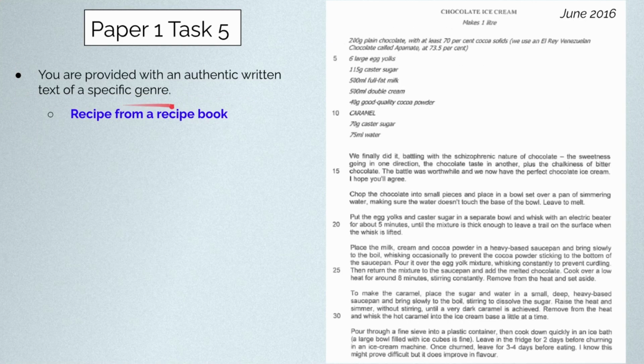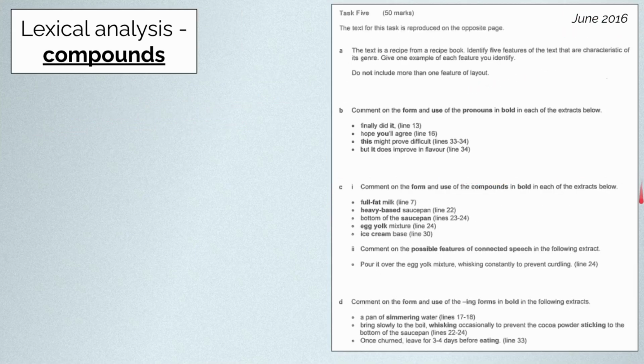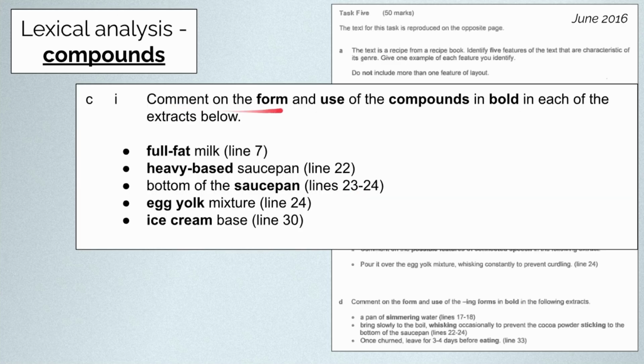An example of another genre, this one from the June 2016 exam, is a recipe from a recipe book. And again, if we look closer at part C: comment on the form and use of the compounds in bold in each of the extracts below. Full fat, heavy based, saucepan, egg yolk, ice cream.